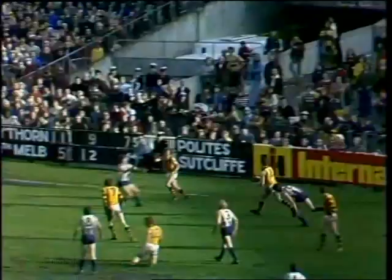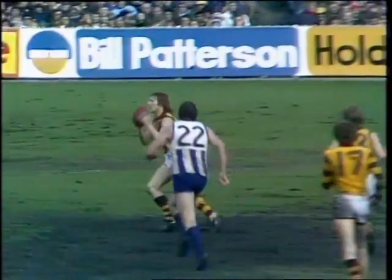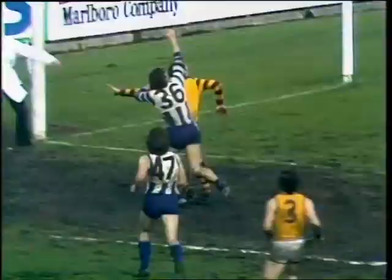O'Halloran over the top to Polkinghorne, going past as Rowlings. Back to Moncrief, Rowlings. Great chain of football by Hawthorne. Rodney Eade, back to centre half forward, the Hawks in attack. He won't get it, Nolan chases. This is Kevin Ablett this time, opening up. Hudson right deep back in the flint. It'll make the distance, it is. Another goal for the Hawks.